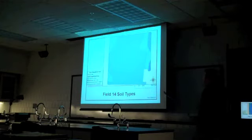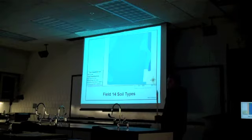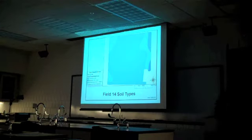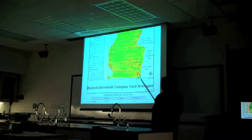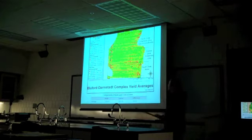This is the soil map. I actually had to get on the NRCS website and download this map. Then I had to take our field boundaries and clip this out of the whole county map. This is only a 40 acre field. This is a map of the Blueford silt loam, which you can see pretty well dominates the field.